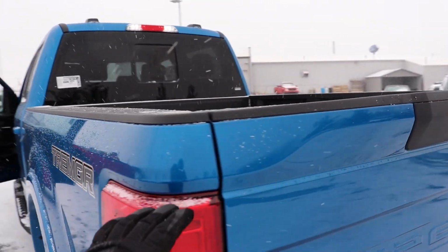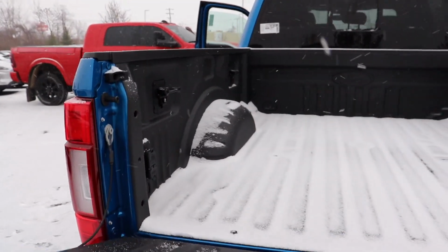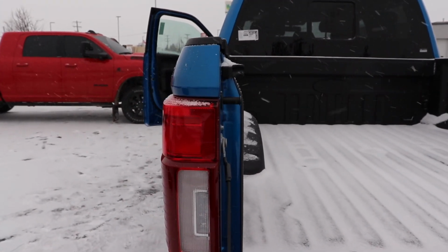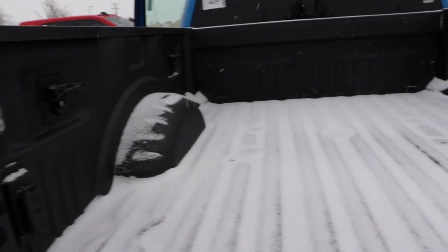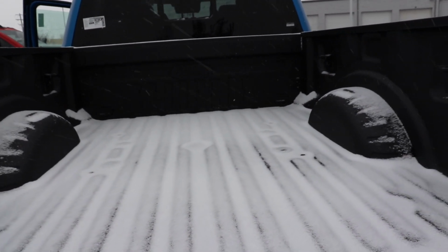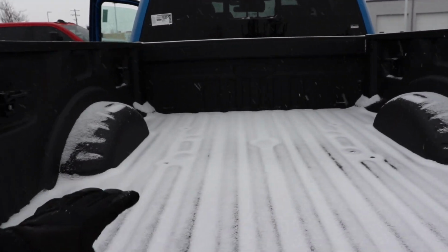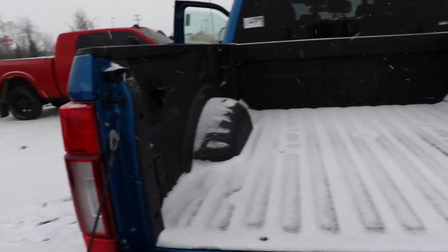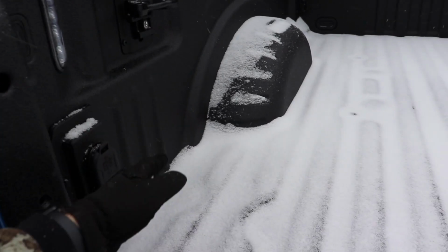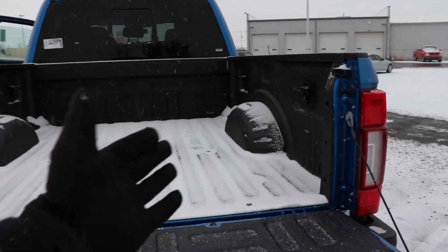My truck has the Ram box system. This one does not. Obviously it's a Ford, it doesn't have Ram box. But look at how far over that wheel well goes, right? So realistically, if you're going to be putting in plywood, drywall, plexiglass, 4x8 standard sheets, you can still fit them in here. It's going to be fine because they'll fit between the wheel wells. The only space you really lose with the Ram box is right here, but I don't really see a lot of people putting much of anything in those spots.